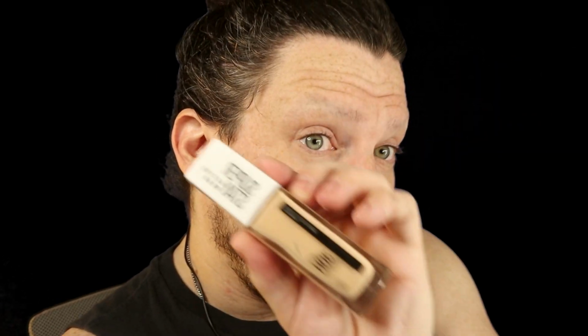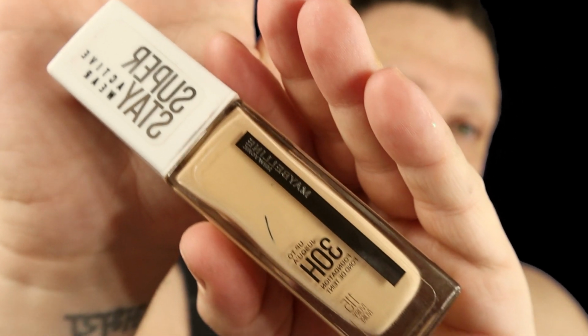Now, for foundation, there are a couple I really like. One of them is the Maybelline Superstay Activewear. It is matte and long-lasting. I love this foundation. It is liquid, however, and liquids tend to be water-based, so they will most likely sweat through if you are a sweater or a jumper. So if you sweat a lot, you might sweat through this. It's really good for doing things like this. It's really full coverage and really affordable. You can get it at Walgreens, CVS, Target.